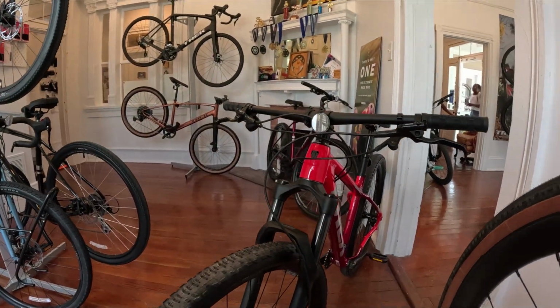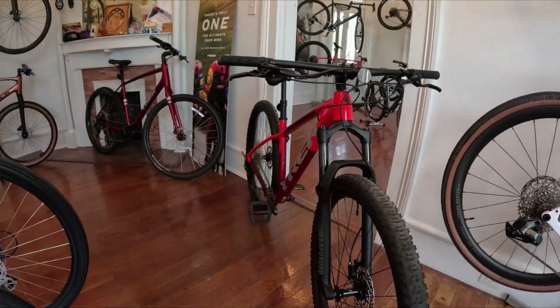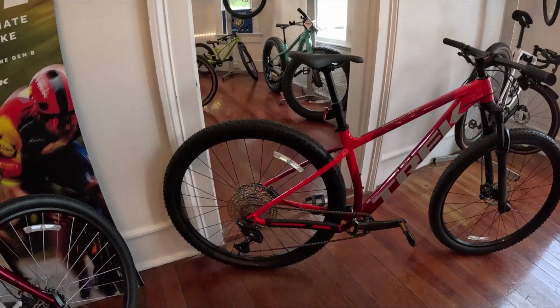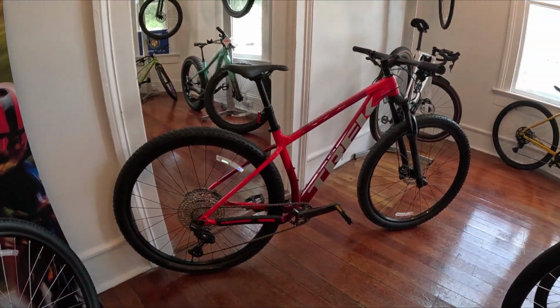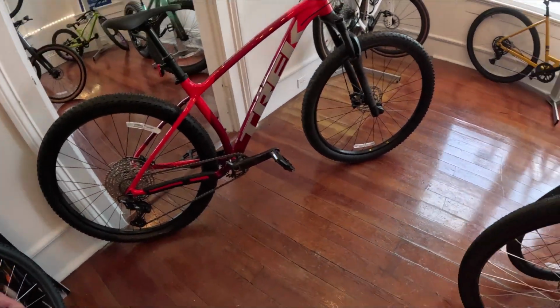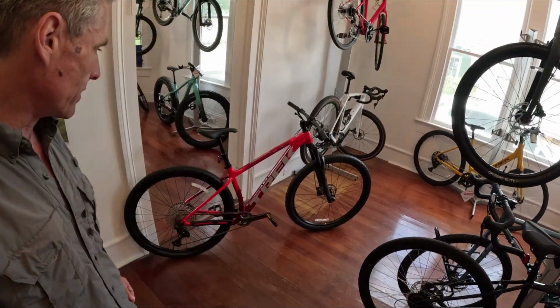So I'm all into American built products, but I see what people are looking for when they're coming into my bike shop, and they're looking for a good value. Now, the Trek Procaliber is a very good value, so snag one if you can.